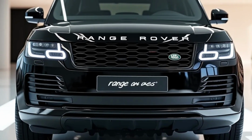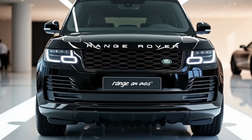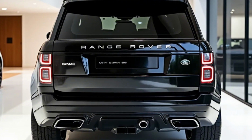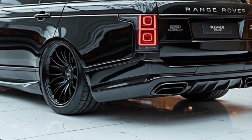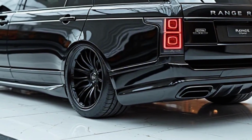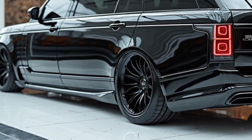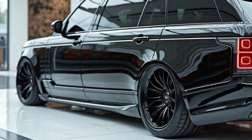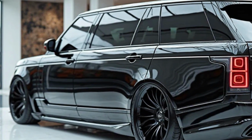Today, we're diving into one of the most iconic names in the luxury SUV segment, the all-new 2025 Range Rover. Known for its heritage, craftsmanship, and commanding presence, the Range Rover has once again raised the bar with its latest model. Whether you're a city cruiser or an off-road enthusiast, this SUV delivers on all fronts. The 2025 Range Rover continues its legacy of blending opulence with rugged capability.